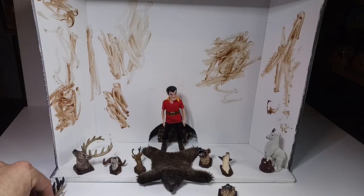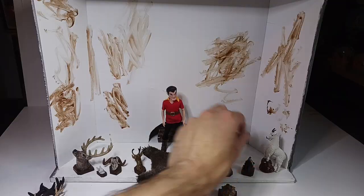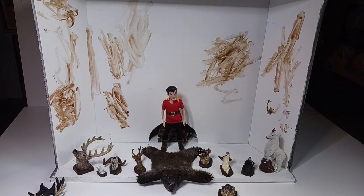I am so excited to get to work on this room. I think next time we will get the walls done, and hopefully the fireplace and the chimney. And then it'll be done pretty quick, because there's not really a lot to do other than doing the walls.